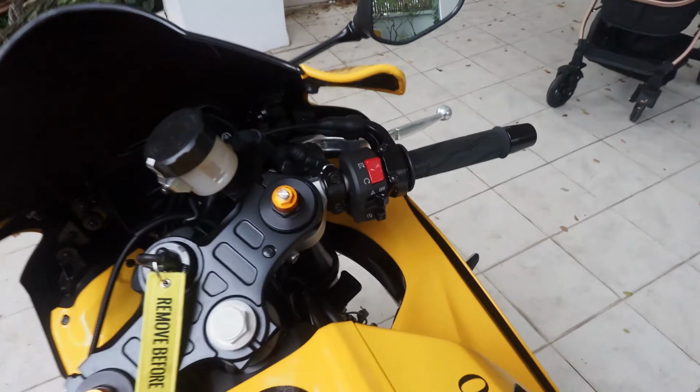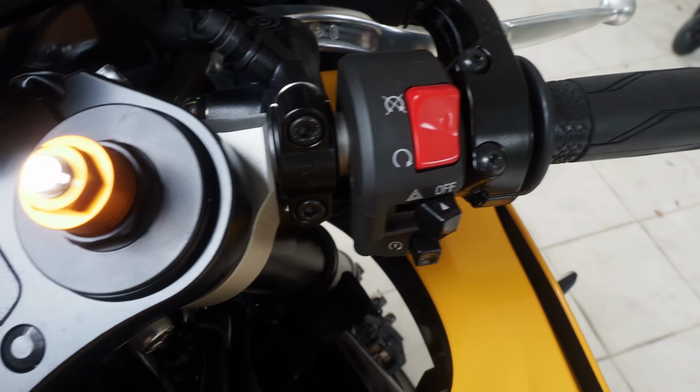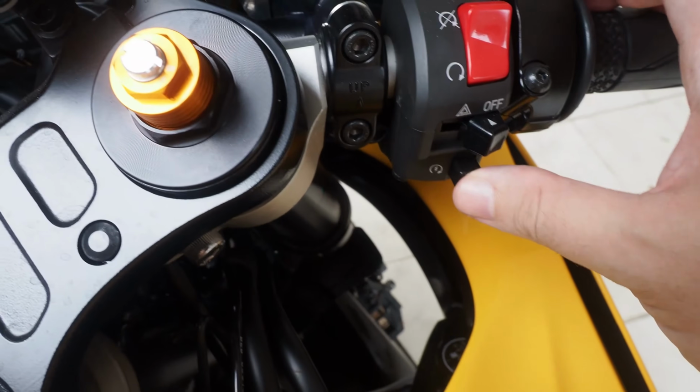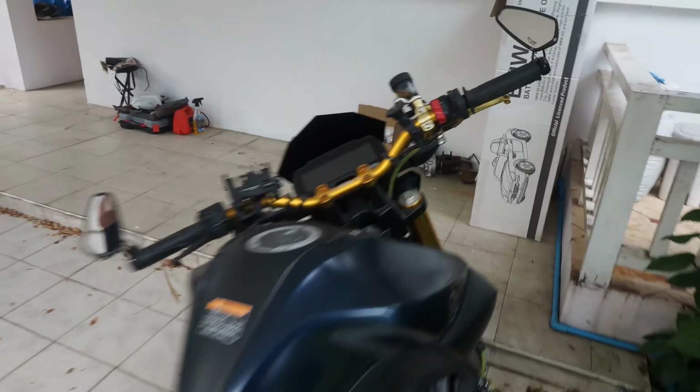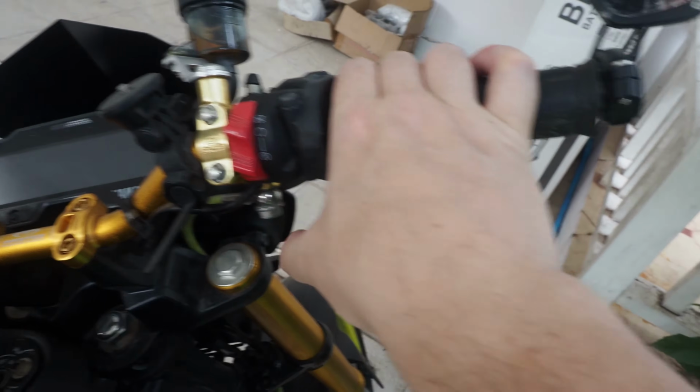One thing I miss is the ignition switch. They changed it. Can you see that there? It's just on, off, and press the button. Whereas if you go on an MT, I think these are way cooler. You've got the ignition switch here, and you pull it down to start it. It's like a fighter jet.